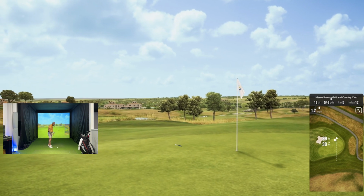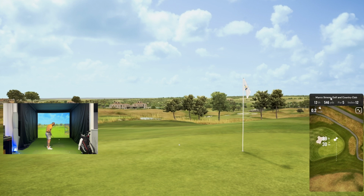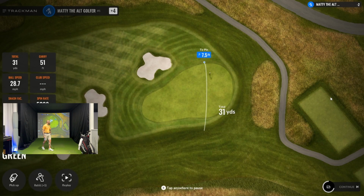We've worked the yardage out there. Come on, that's got to be a birdie. Got to be a birdie.